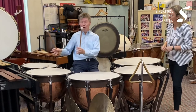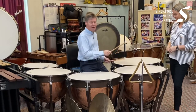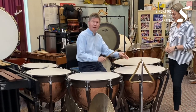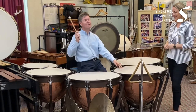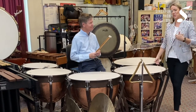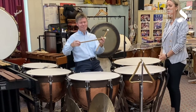That's right. The small ones make the highest pitches. Big ones make the lowest pitches. And you can also change the pitch on the drums. So it's a little bit similar to the other sections that we learned about, like the piccolo, which makes the highest pitches, and the contrabassoon makes the lower ones, and the violin and the double bass. Very similar. Fantastic.